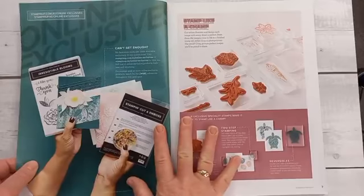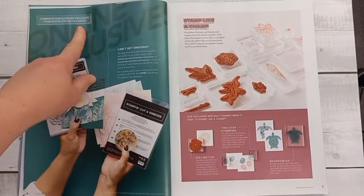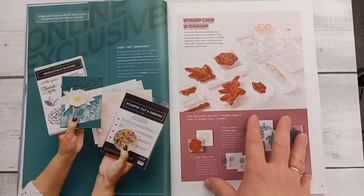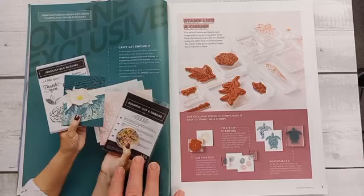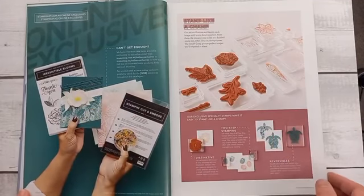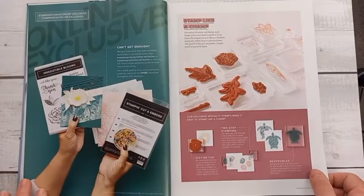We have the catalogue, which is current, but we also have online exclusives. So they are particular products that aren't actually featured in the catalogue, but are in the online store, or you can see them on the online store. So these are some things at the moment not in the catalogue, but you'll be able to see them there. So always be on the lookout for that too.